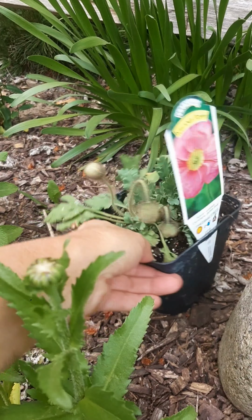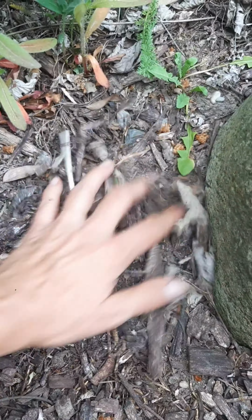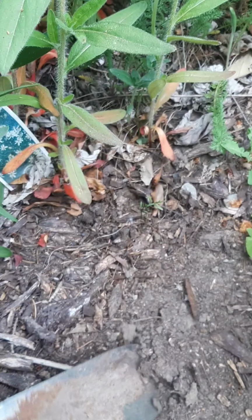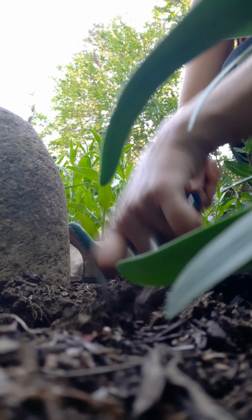I had to wait till the evening to plant because it was so hot. So I'm going to plant this here. This is going to get pretty full, but not this. Hopefully it'll stick out. I think this might be some of the threadleaf that used to be here. Ugh, so dry. Definitely not deep enough.